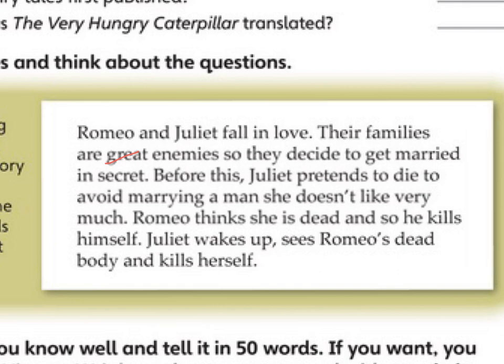Let me help you. These 2 are not completely necessary. Read the text. Juliet pretends to die to avoid marrying a man she doesn't like very much. You can still understand the idea. Can you find some quantifiers? These quantifiers are not strictly necessary for understanding the text. Yes, they are these and these.